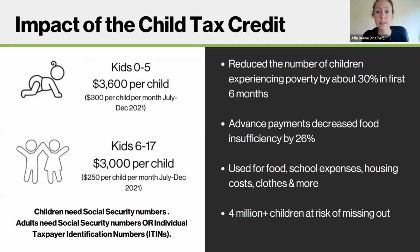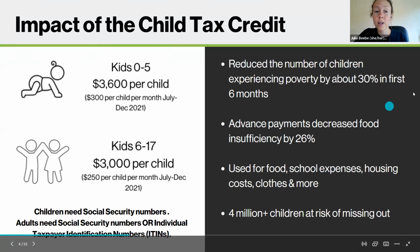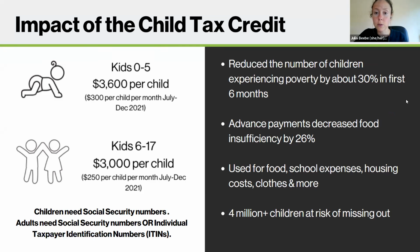And you probably don't need to hear from us about how important this extra money has been to children and families and will be to those in your district and school. But as a quick summary, we know that in the first 6 months of the 2021 CTC, it actually reduced the number of children experiencing poverty by about 30%. It also reduced food insufficiency in households with children by 26%. We know from research that the child tax credit was used for food, for school expenses, housing costs, clothes, and more. And unfortunately, despite these huge impacts and how important this is, there are 4 million or more children at risk of missing out on this credit.